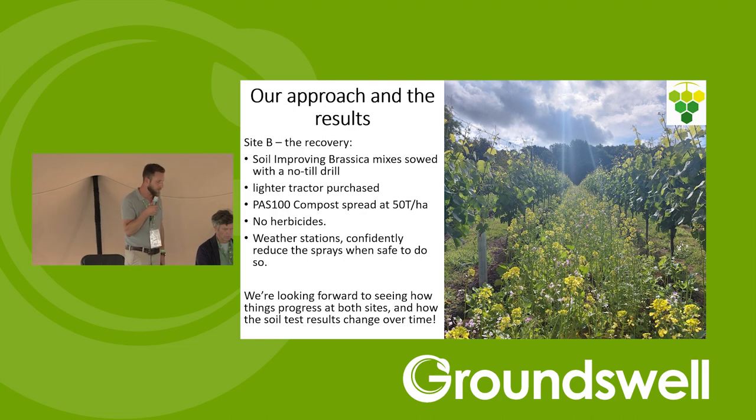We added lots of compost, so we wanted to spread a bit more carbon to slowly increase the carbon stocks in the soil. Lots of compost actually mixed with a bit of muck just to balance the carbon to nitrogen, and that really helped to improve the fertility of the soil as well. Bit of a quick boost. And we're looking forward to seeing how that site goes over time.